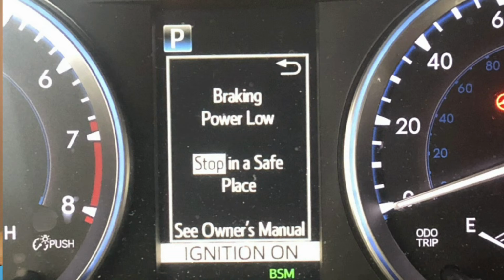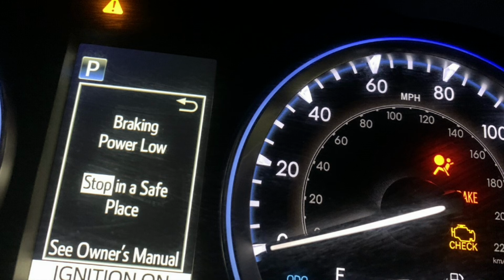The braking power low message on a Toyota comes on when the braking system isn't getting the vacuum it needs. Modern Toyota vehicles use a separate vacuum pump to build up the vacuum, and if the pressure is not enough, it will illuminate this light. With a lack of power in the braking system, it can be more difficult to push the pedal down or it may feel very stiff. Additionally, you may not have the braking power required to stop your vehicle in time.